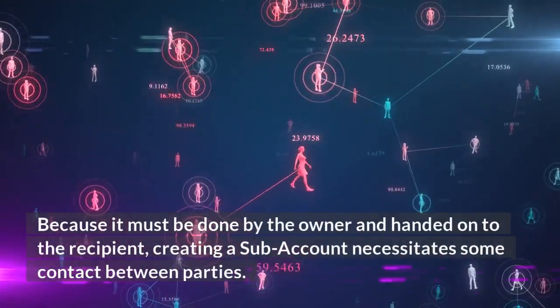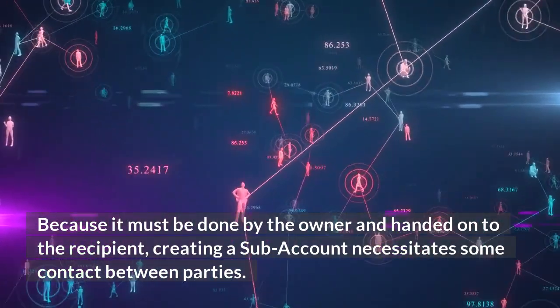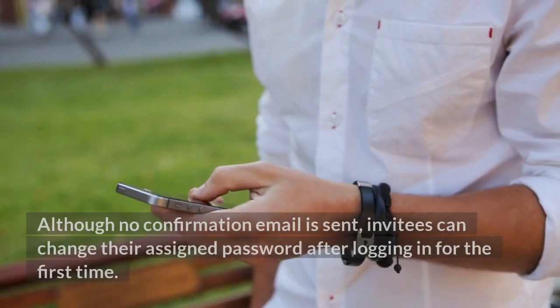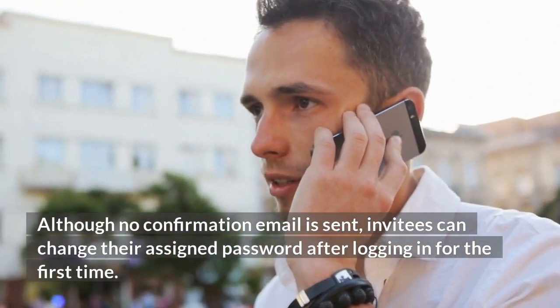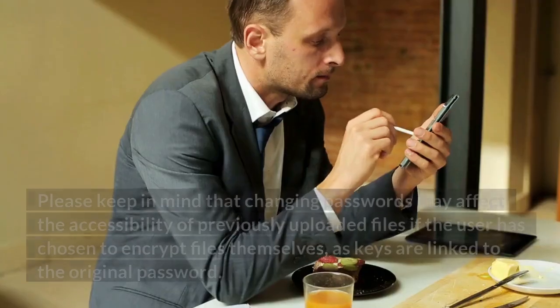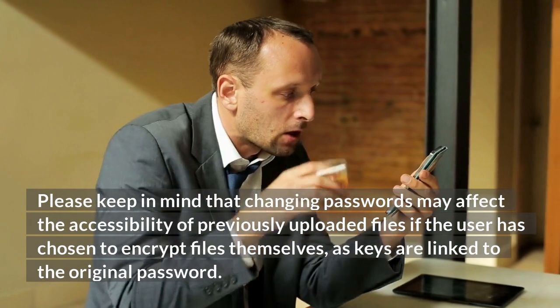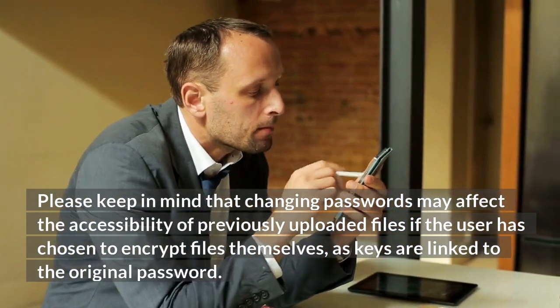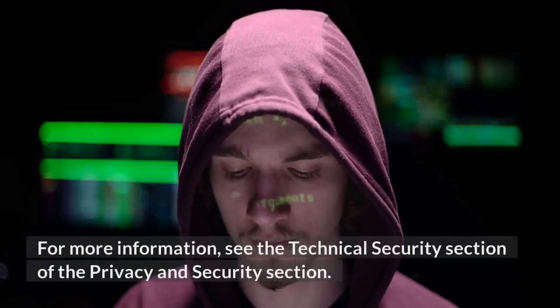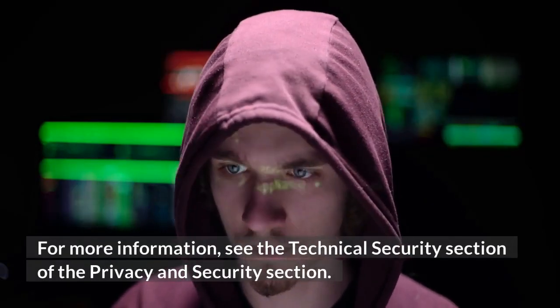Because it must be done by the owner and handed on to the recipient, creating a sub-account necessitates some contact between parties. Although no confirmation email is sent, invitees can change their assigned password after logging in for the first time. Please keep in mind that changing passwords may affect the accessibility of previously uploaded files if the user has chosen to encrypt files themselves, as keys are linked to the original password. For more information, see the Technical Security section of the Privacy and Security section.